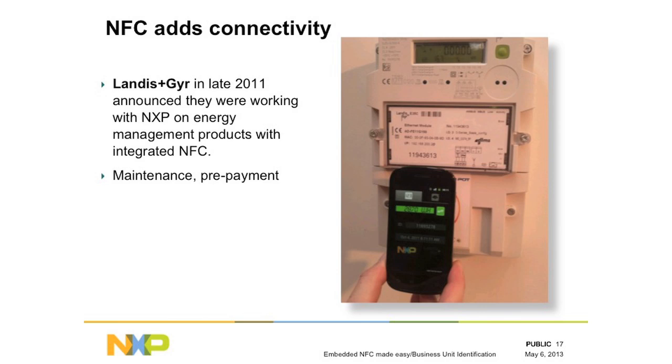So the use cases they were focused on were maintenance and prepayment. Maintenance means if they want to do a firmware update to their e-meter, they can first send the firmware update down over the air to your phone. Then you can just tap your phone onto the NFC-enabled e-meter and do the firmware update. You can also gather maintenance data, and information about your energy usage.